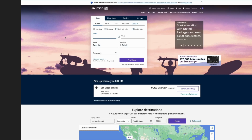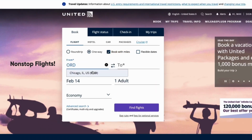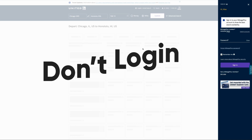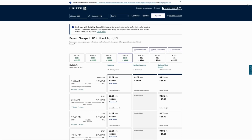When you're on united.com, click book with miles. You want to search for routes that are the most direct routes with no connections. This is important because it will keep the number of miles Singapore Airlines requires low. Also, when you're searching on United, you want to make sure you're not logged into your account. When you're logged into your United account, sometimes it gives you award availability that some of the other airline partners like Singapore Airlines won't be able to see. So you want to make sure that you're not logged in.